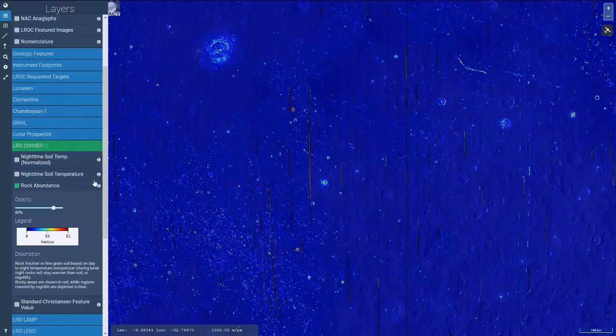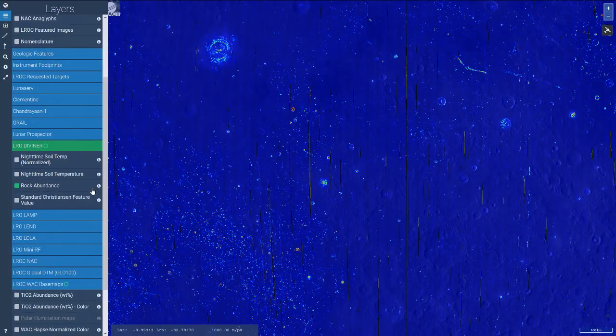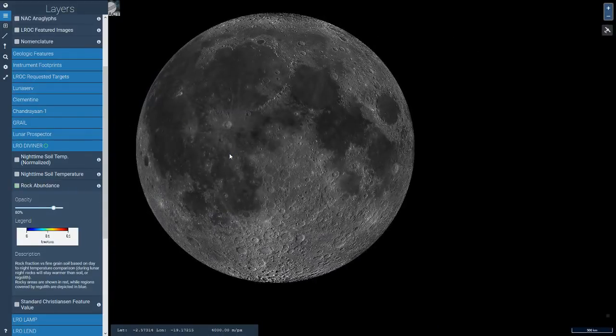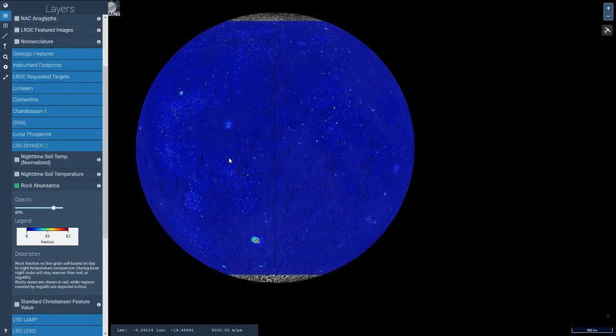Oh wow! Look, this is a rock abundance scan, which is what we like to call the blueprint. Ooh, very nice. It's a fine grain soil based on the day to night temperature. So it's related to the temperatures helping point this out. And you'll notice, again, that the poles are done separately. That's why there's a divider there.